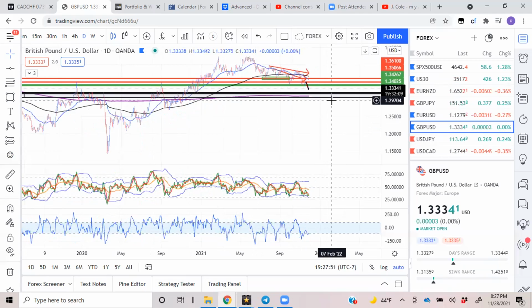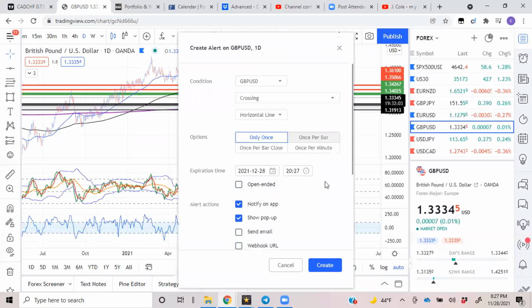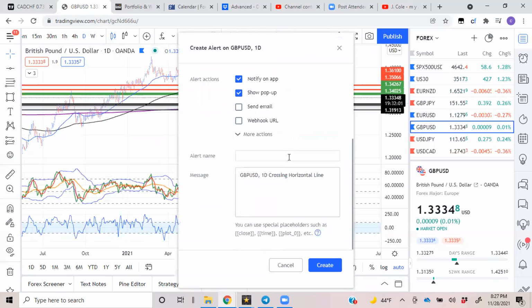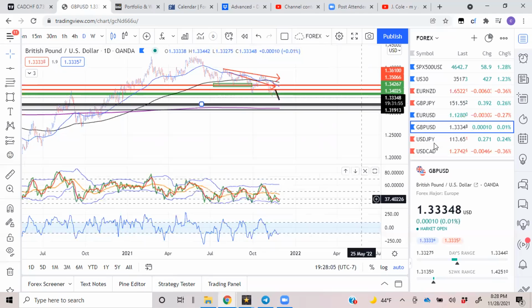So once the market gets here, that's when we'll come and look at GBP USD. Maybe look for a buy. Maybe.